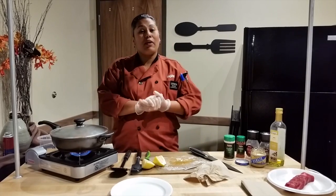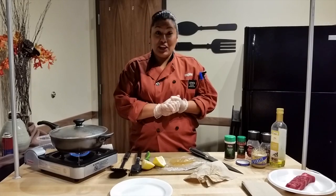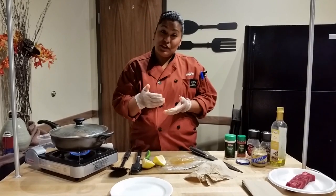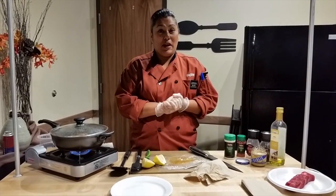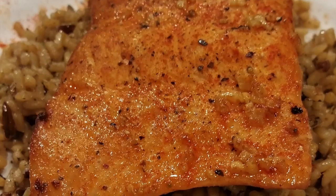Then you're going to turn your heat down just a little bit more, and place your lid on top. You're going to let it cook for about another 5 to 6 minutes, and then your salmon will be perfectly done. Now, to check your salmon, you can use a fork and it'll start to flake off, or you can also check the temperature. It should be at about 145. Now, I'll go ahead and send you a picture here of my finished result.